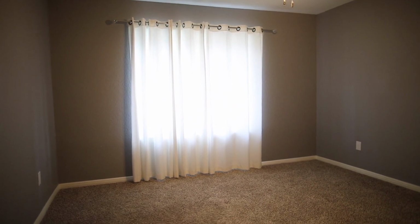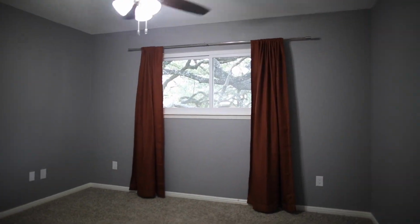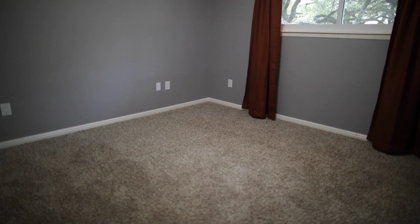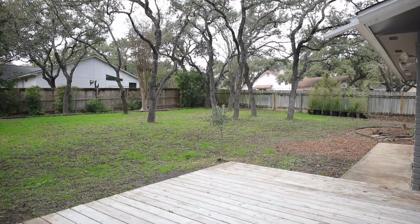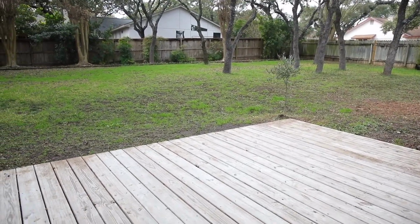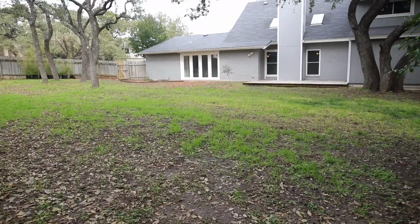Both secondary bedrooms have ceiling fans, beautiful carpet, and enough space for family and guests to feel right at home. The secondary bathroom even has a double vanity, along with granite countertops and again, tile everywhere. The backyard is huge, with several trees providing cover from the sun, a well-maintained fence, and a wooden deck that is perfect for grilling in the summer.